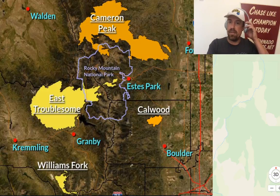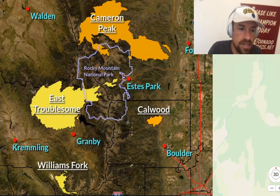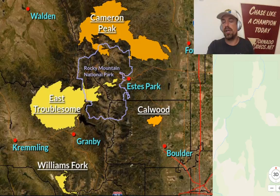But the East Troublesome Fire burn scar is going to be a debris flow producing machine if any storms are able to develop over that scar. So let's take a look at radar here. I was also considering going south, again off of the Spring Fire burn scar down there to the west of Lavita.